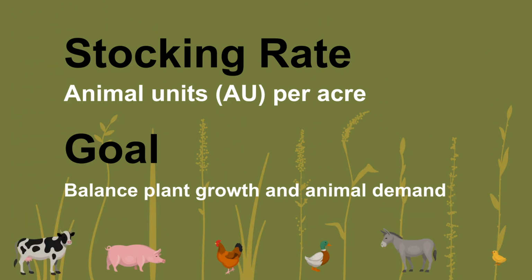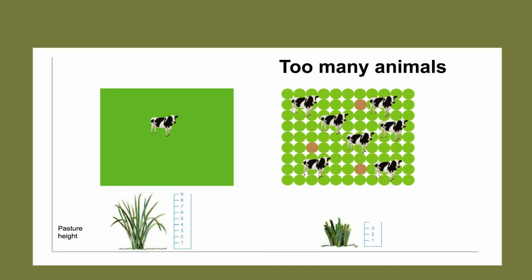Too many animals in a field result in overgrazing. Simply put, there is not enough forage to feed the number of livestock. Over time, the pasture may become patchy and infested with weeds, resulting in a need to buy costly supplemental feed. Too few animals result in underutilized forages and therefore potentially lost income. Over time, you will observe mature forages and uneven grazing in some spots of the pasture.